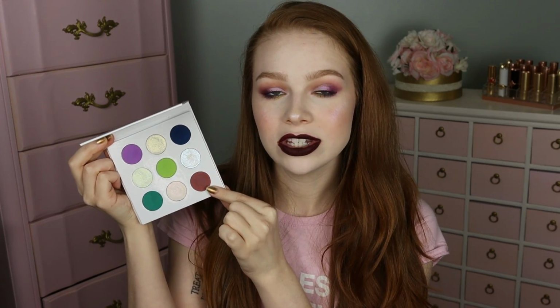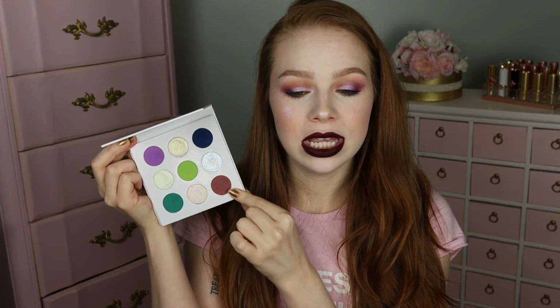This is one of those color stories where every time I look at it, I'm so inspired by the placement and what you could do with this palette. Even just looking at it in the palette, it looks like something very unique and different. I love that there's some lighter shades, there's some depth going on, and then this rosy shade, although it's not your typical neutral shadow, I do feel like you can use that through the crease and any of the shimmers to get more of a light look.